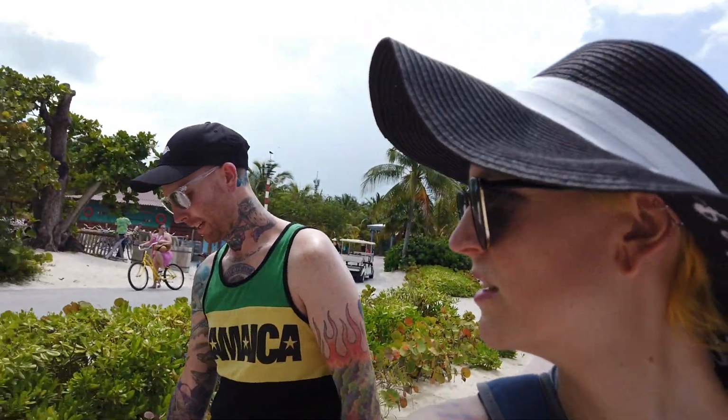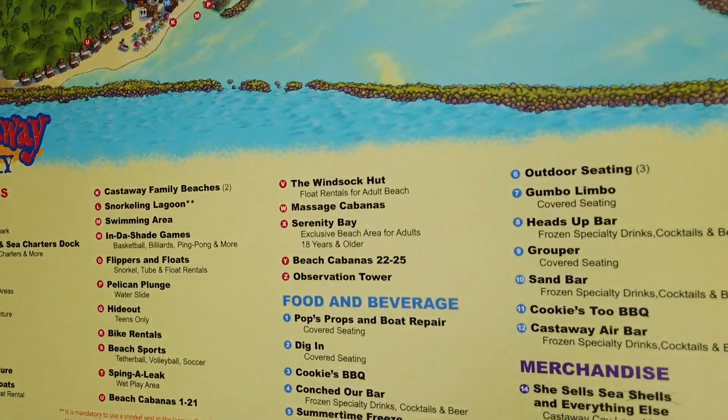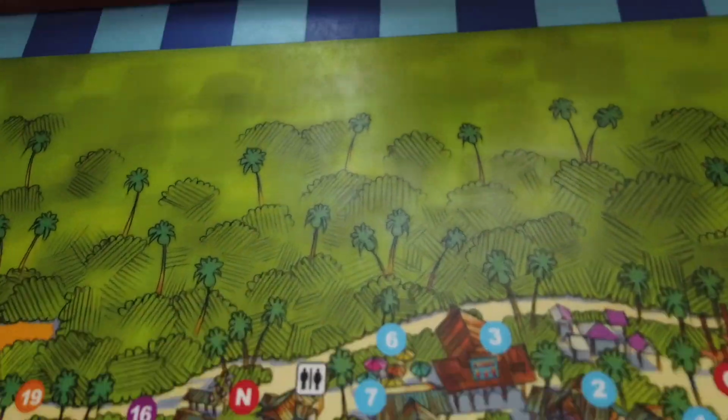Finished riding bikes. It was 3 miles of bike trails. And now it's time to go find some lunch at Cookies 2. I was wrong. We're supposed to go to Cookies Barbecue, not Cookies 2. So we want to go there.